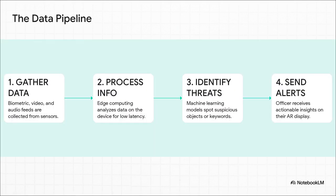Dash AGI's data pipeline is actually pretty straightforward, and that's what makes it so powerful. Step 1, the sensors gather everything. Step 2, an onboard edge computing unit processes that data right there on the uniform. That's huge for speed and security. Step 3, machine learning models scan for threats, a weapon, a keyword, anything suspicious. And finally, step 4, an alert gets pushed directly to the officer's AR display.